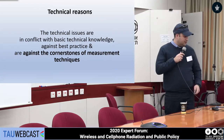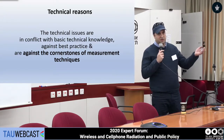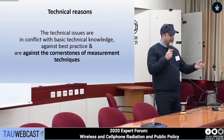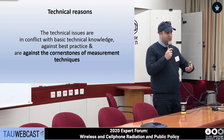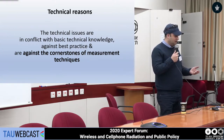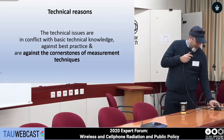And the technical reasons, unlike the debate over whether there is a biological effect or not, those technical reasons are based on technical knowledge, and 100% of the technical community agrees on them. Those issues are against best practice and against the cornerstones of measurement techniques. And we'll show that.